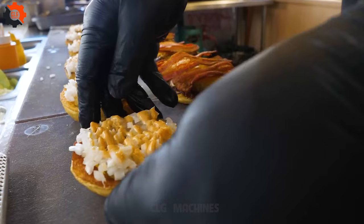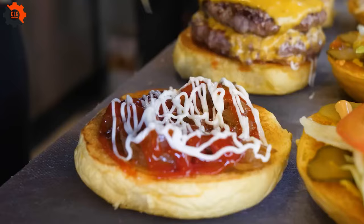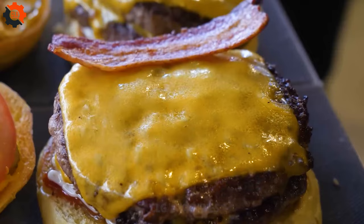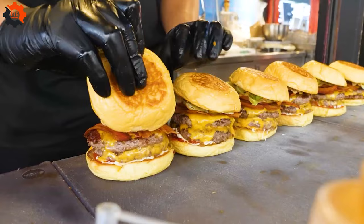You take your first bite, and it's everything you hoped for. The meat is tender and flavorful, the bacon adds a smoky depth, and the cheese pulls it all together with its creamy texture. The sauce and vegetables provide bursts of tanginess and crispness.